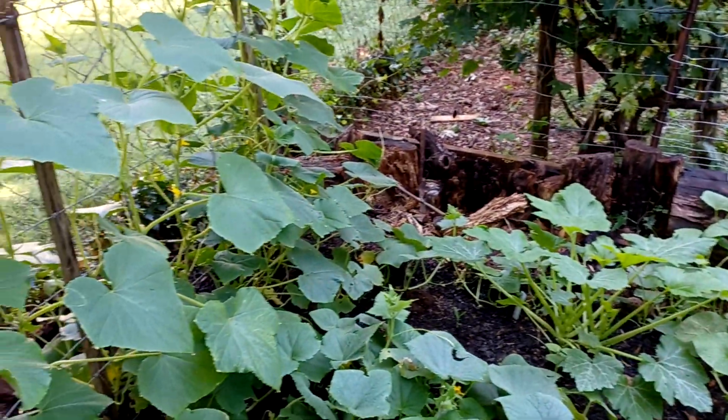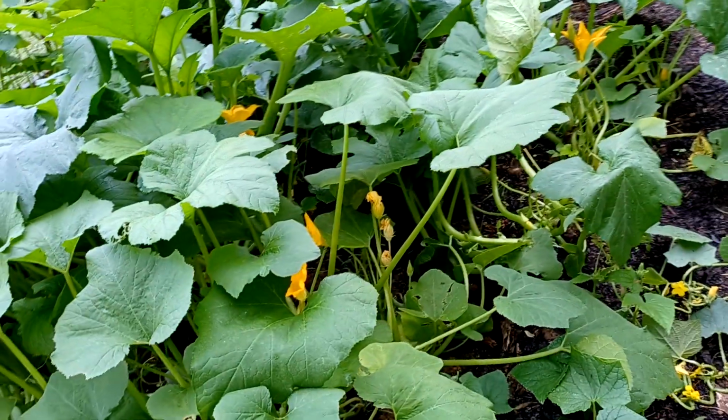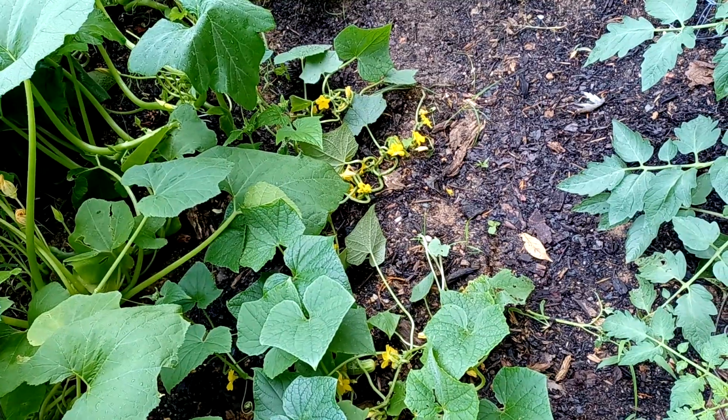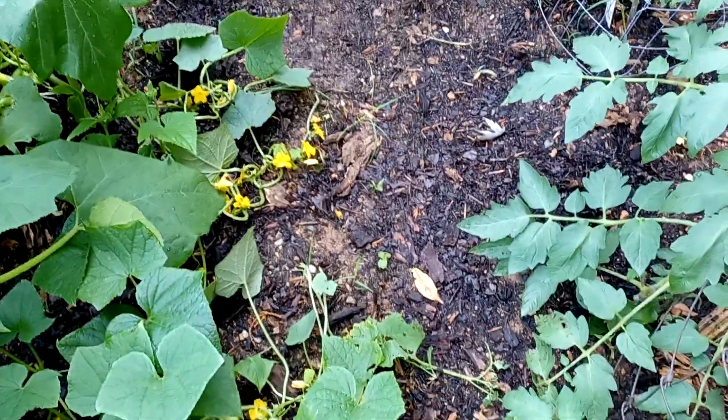So yes, we think, even though we got this garden in a little late, it has been well worth the effort. We have been harvesting probably for the last 2 weeks. Cucumbers. You can see the blooms. These cucumbers are just loaded with little blooms.